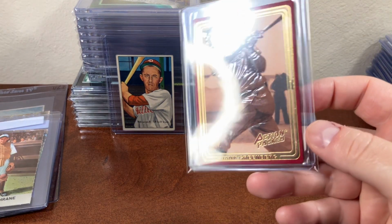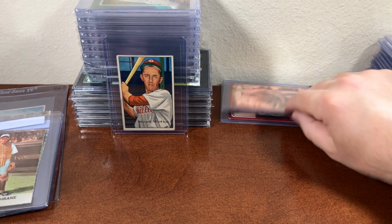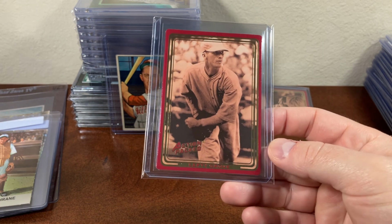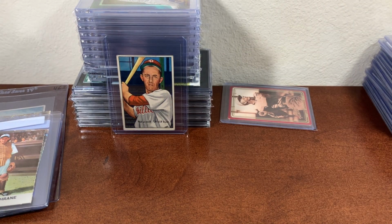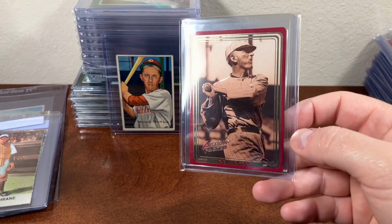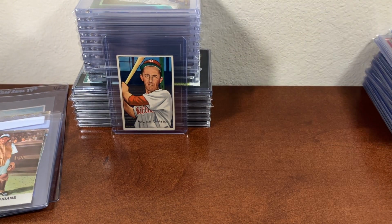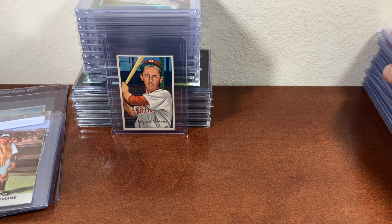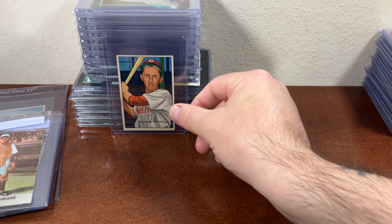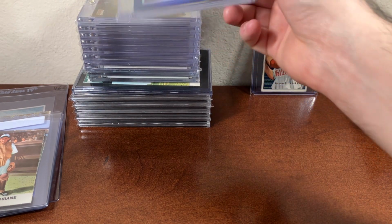Here's one of Hank Greenberg. Here's one of Lefty Grove. And the last one is of Joe Jackson. Shoeless Joe Jackson. All right, so those are all the ones that got the top loader treatment. Now I'm going to show you the ones that got the one-touch treatment.